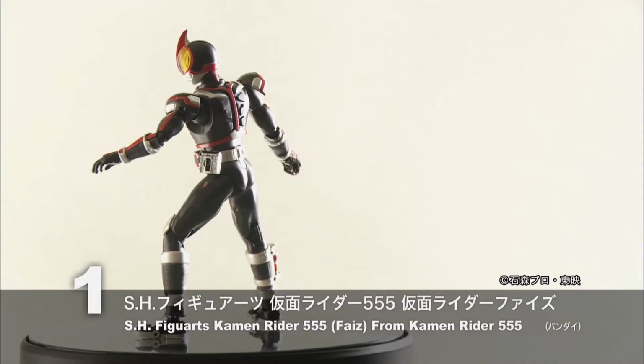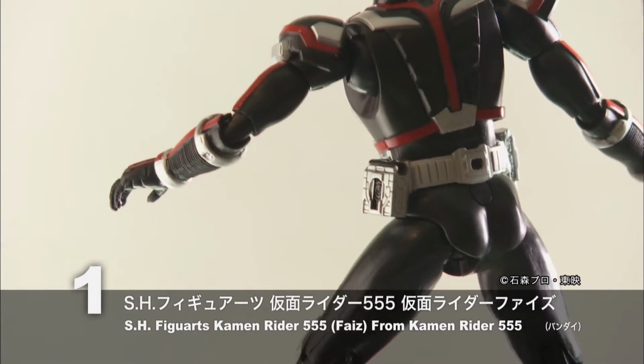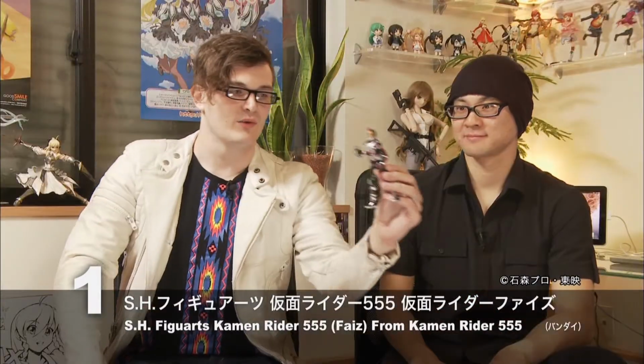And number 1 from the SH Figure Arts series, we've got Kamen Rider 5's. Very simple design, but very cool. Lots of great detail on its belt, on his legs right there. Very posable. Check out how much you can bend his arms. Very cool figure. What do you think, Danny?